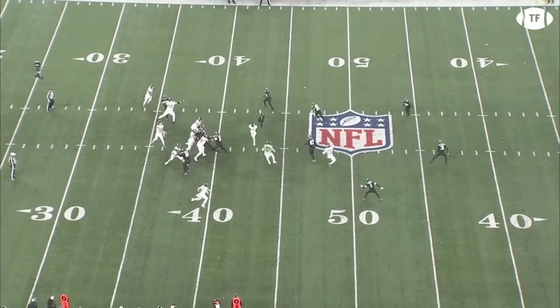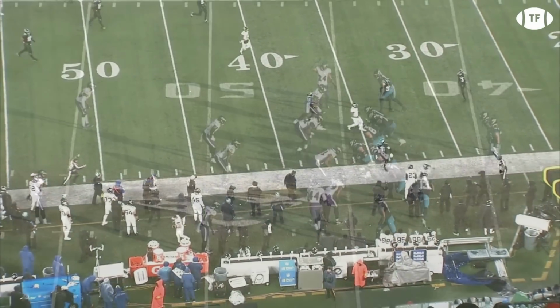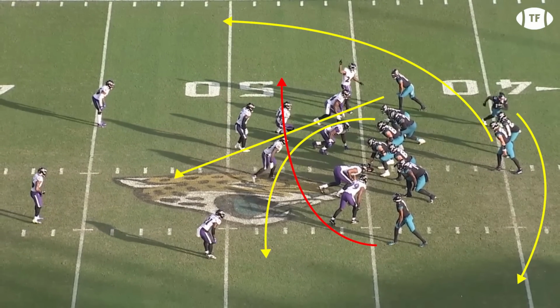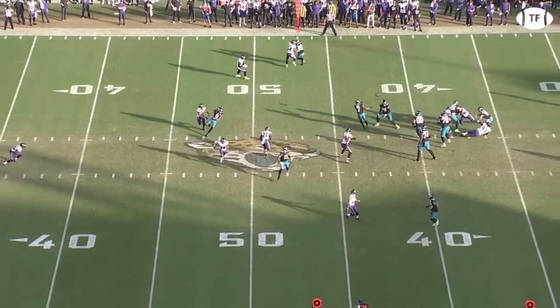The Jets have 2 playing Agnew on the swing, leaving nobody taking Etienne on the wheel. And here it is once more against the Ravens. This time, 2 take the back and nobody takes Zay Jones, and Trevor gets this out on time under pressure. Great catch too.